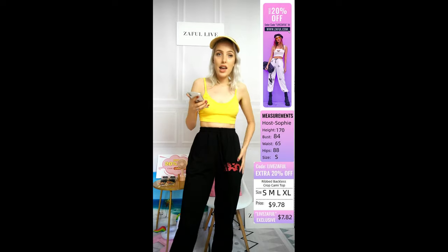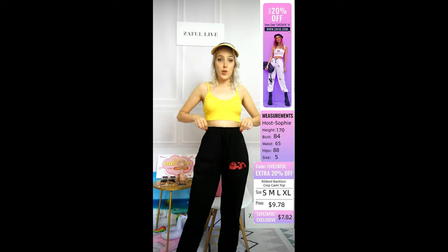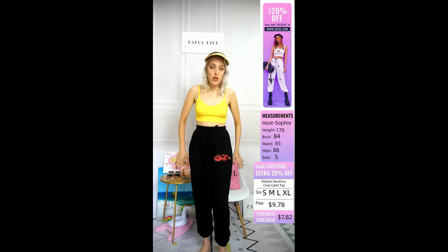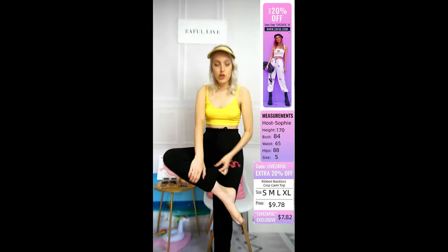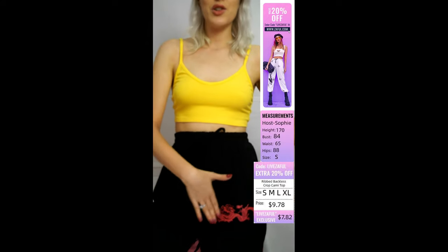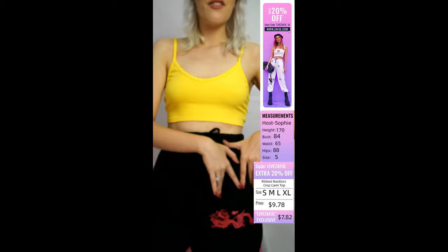So the next one are these super cool jogging pants, okay? So we have an elasticated waistband with a drawstring on these. But the drawstring is just there for detail, okay? So you can't pull it tighter, but you don't need to, the elastic's really cool, it already does the job for you. You also have the elasticated cuff to the bottom of both legs, and then you have this super cool oriental dragon print to the left thigh, okay? So it's just on the left thigh, okay?